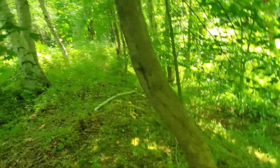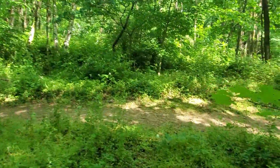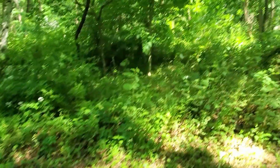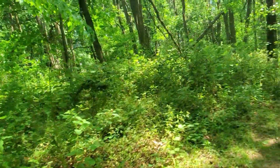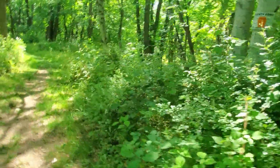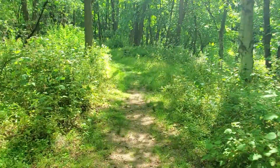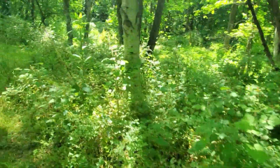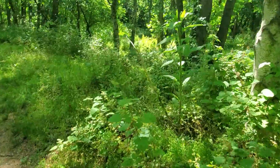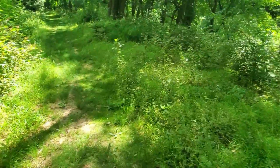No, I'm guessing not. I don't see anything that would indicate any kind of caves, filled in or not. Take this way a little bit, but then I'll head back. But you'd have to think though, if it's elevated this much, somewhere along here would be the perfect place to have a cave entrance.